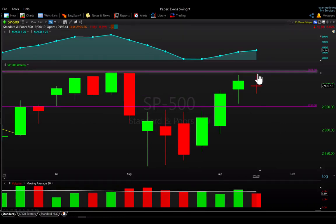And notice the range here this week. This was an inside week, so that means we traded entirely within the lows and highs of last week's trading range. So when we look at some of the major levels and where we are in the market structurally, nothing changed this week. We traded entirely within last week's range. We didn't break out. We didn't break down. We really just went sideways and chopped around.